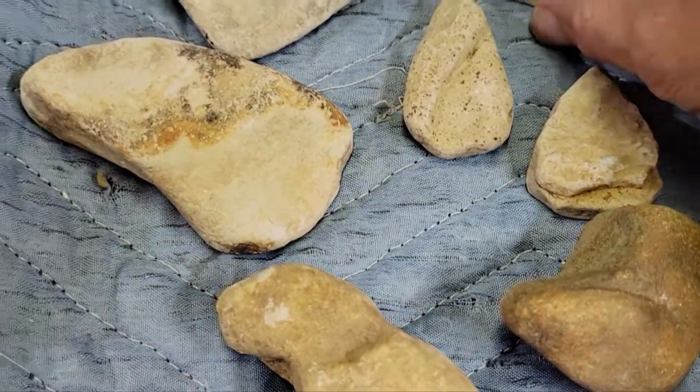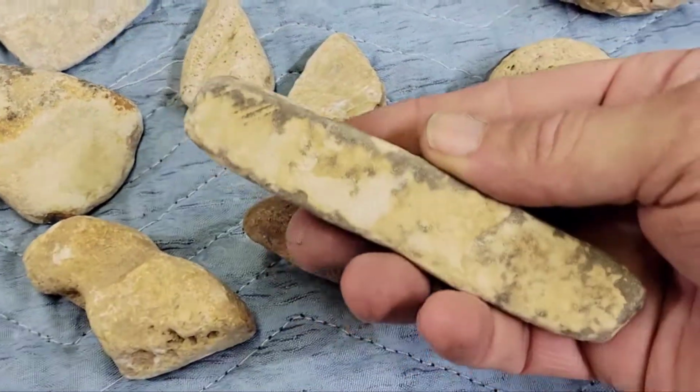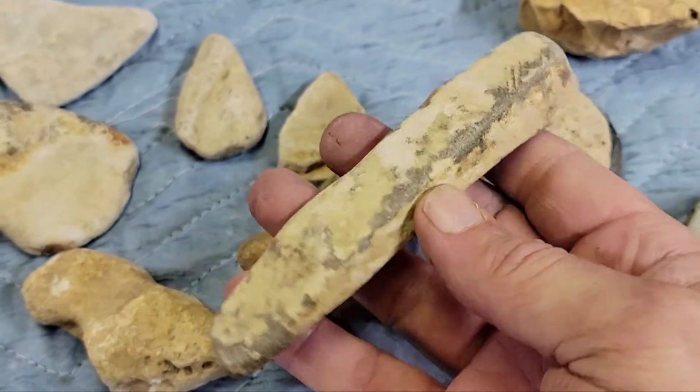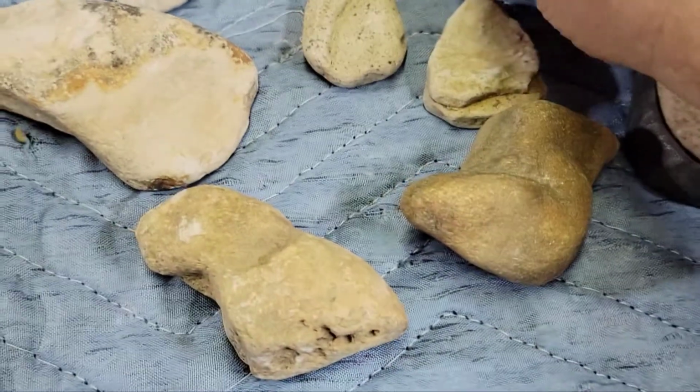Let's see now, we'll just... maybe a little chisel or something. Not sure. Anyway.